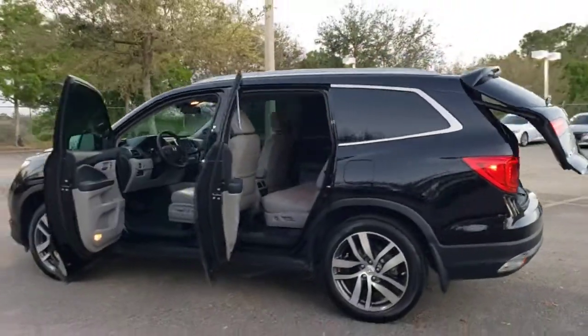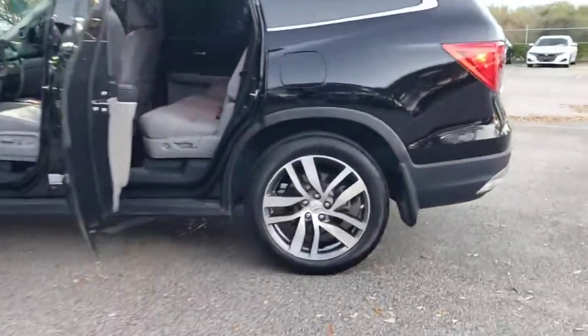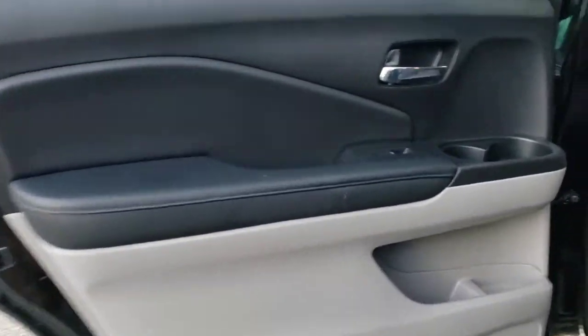With all-wheel drive and advanced safety technology, this is the family-friendly SUV you've been waiting for. These are just some of the great options this vehicle comes with: keyless entry, sun moonroof, navigation system, fog lamps, premium sound system, power liftgate, power passenger seat, satellite radio, keyless start, backup camera.